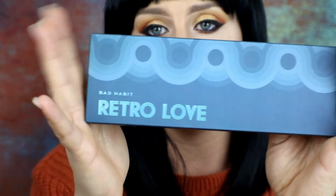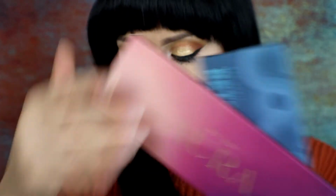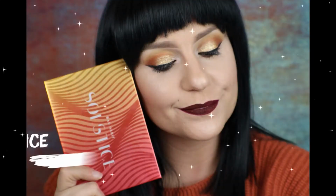But I ended up getting the Retro Love palette, the Aura palette, the Aphrodite palette, and the Athena palette will actually be in my mailbox either right now or in the next 30 minutes, so I'm gonna go check my mail. And then I purchased the Supernova palette with this palette right here, the Solstice. It was 2 for 24 bucks. So I ended up getting that package duo. Yeah, so without further ado, let's go ahead and get into it.